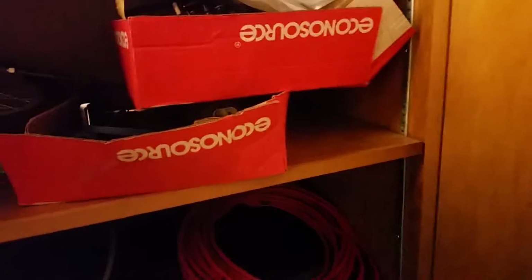Put all of the cables in one place. You can throw away a lot of stuff on this second level right here, like these bike tires, throw those away. There's a weight here, you can chuck that. These two boxes here of things, looks like there's a couple motors. Keep the motors, but otherwise we'll throw a lot of that stuff away.